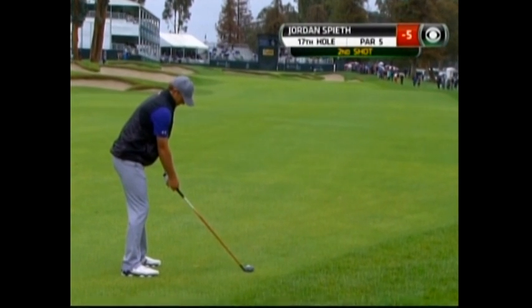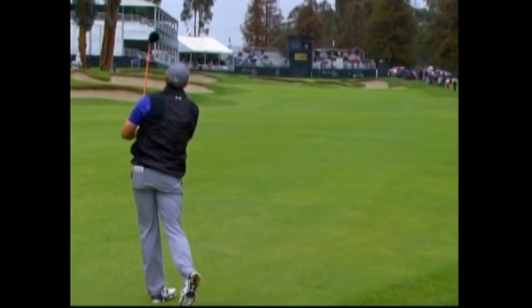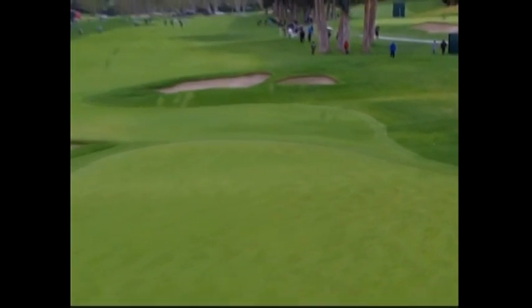Well, let's go to 17 at 5 under. He's only 2 back. Yeah. Look at it. That's right. He can get it up there. He's got a good drive. Get it up near the green or on. Okay. Yep. Decent lie and really nice angle.